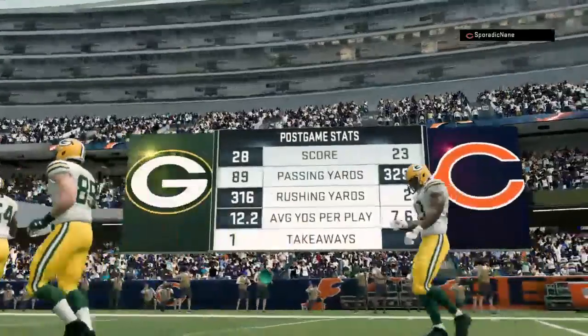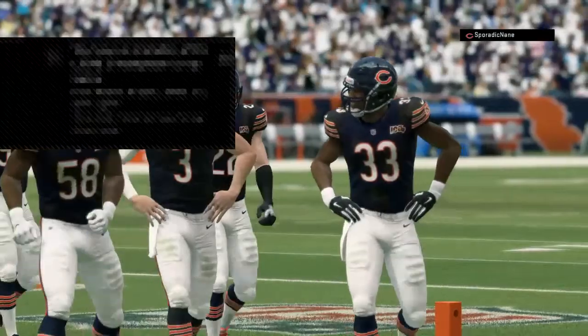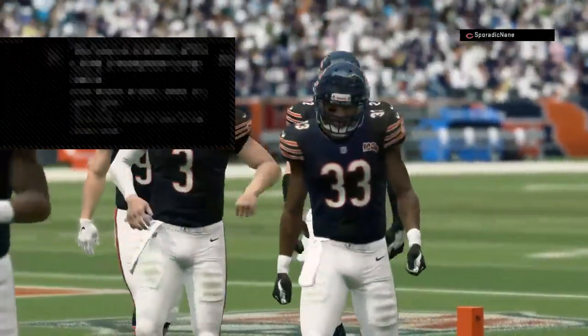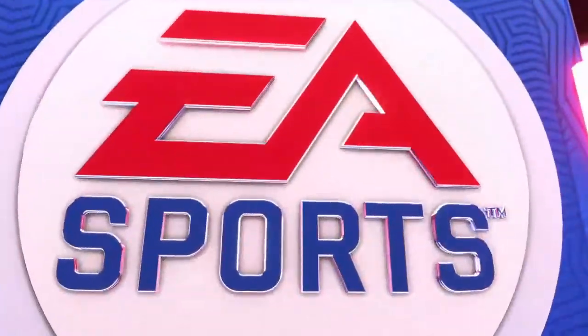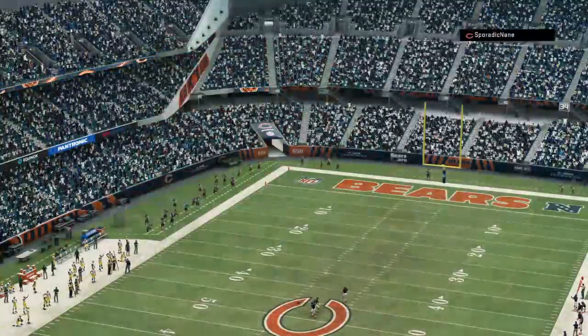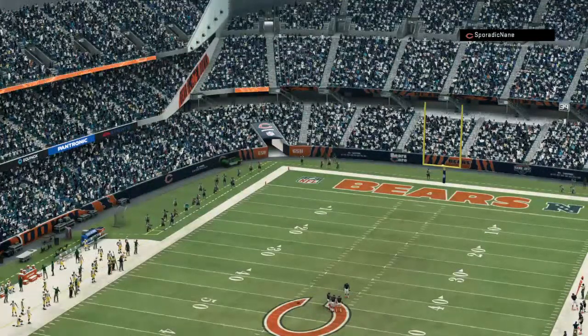So for Green Bay, they'll finish the first half of the schedule dead even at 4-4. And they will head back home next week. Meanwhile, for Chicago, they'll fall to 5-3 with a loss. And they'll get a chance to redeem themselves at home next week.